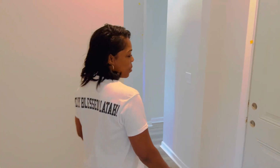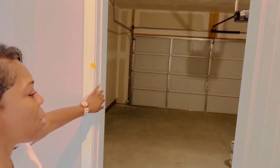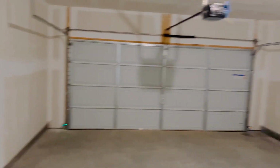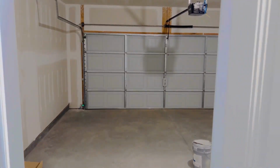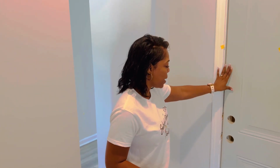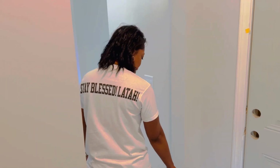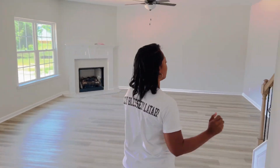So yes, that's the guest bedroom. And I think, can we open this? This is a two-car garage, so I have lots of space to fill, because trust me, I'm gonna need all the space I can get. They're still not finished with all of the things that they need to do with this house. They still have to paint this door and put the locks on there, which I think that's what these are. But now we're gonna go upstairs and towards the bedrooms.